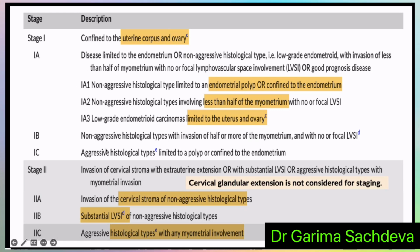So this was not there in the previous staging. This is the new stage, and only this staging has to be followed, because it is the most recent. 1A1 is limited either to the endometrium or to a polyp, a small endometrial polyp that is confined to the endometrium only.